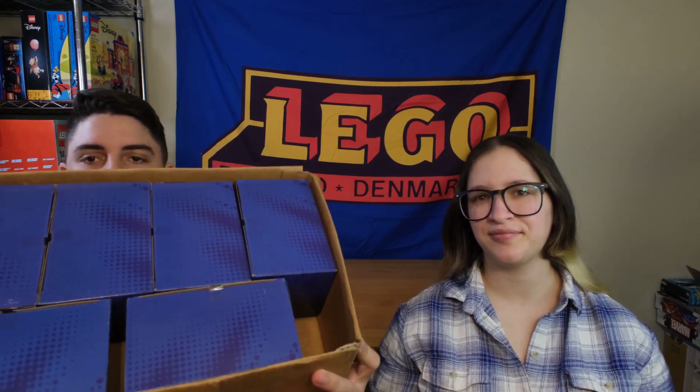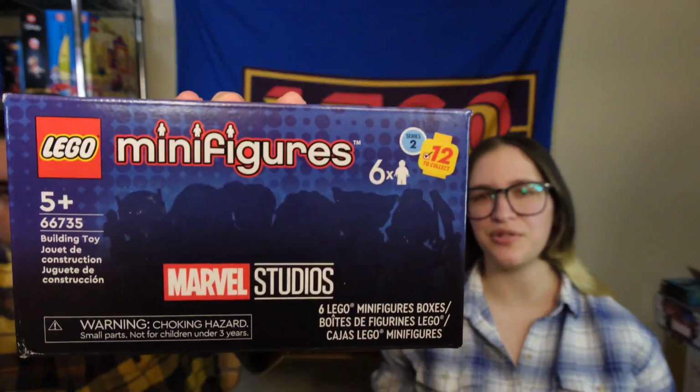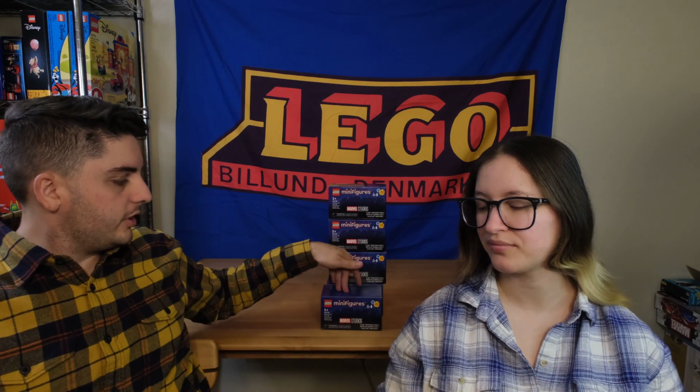We are going to start off with the non-Lego box. This one is from Amazon, so I think we know what it is. So if you don't know, or you can't tell what this is, these are 6 of the Marvel Series 2 minifigs. We ordered 16 of the individual ones from Lego.com. Then each of these have 6 in them. And I think we ordered 3 of these 6-pack boxes from Lego.com as well. Hopefully we'll get that in this haul. Should be exciting. We've got another CMF video coming up.